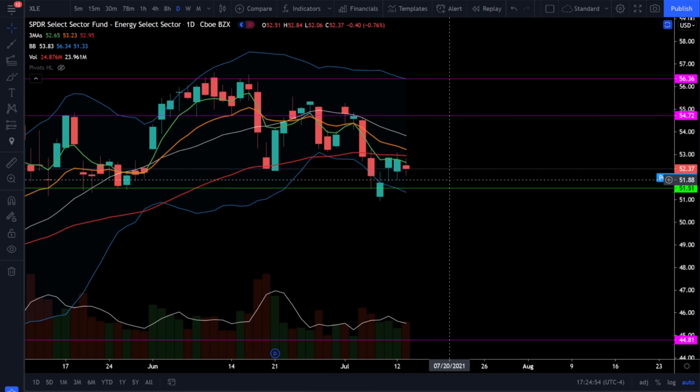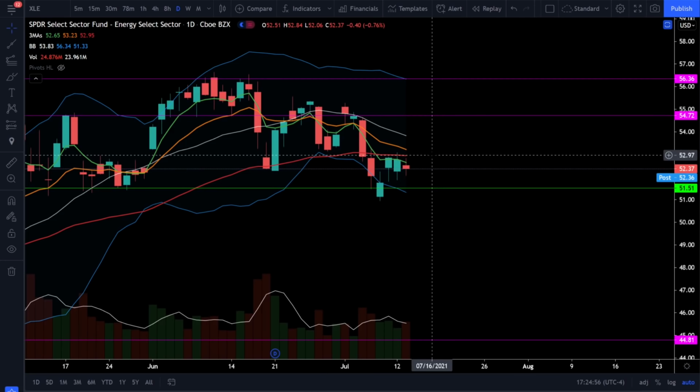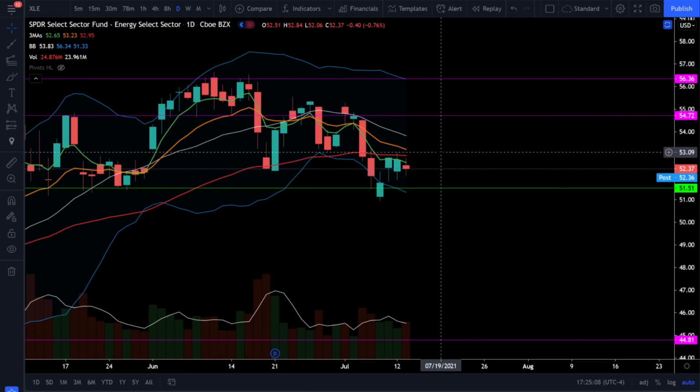The energy sector was down 0.76% today, and we still see price action closing below the 50 EMA. Overall, the energy sector looks very weak, and it's just consolidating around the 50 EMA, and we don't have a strong trend in either direction. So watch the price action to see if it's going to break down or break back above the 50 EMA and potentially build up another bullish trend.